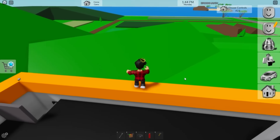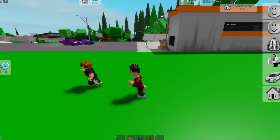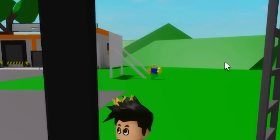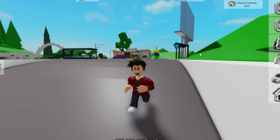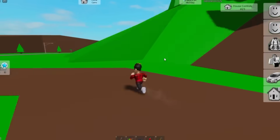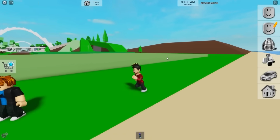Let's make our escape from the back so he doesn't see us, Bacon. He seems to be over there. Let's hope he doesn't notice us. Oh no, he found us. He's coming towards us. Run, Bacon. Get back here, you rascals. Get away from me, dude. I don't have anything to do with this. Phew! Now I think we're a whole lot safer this way.